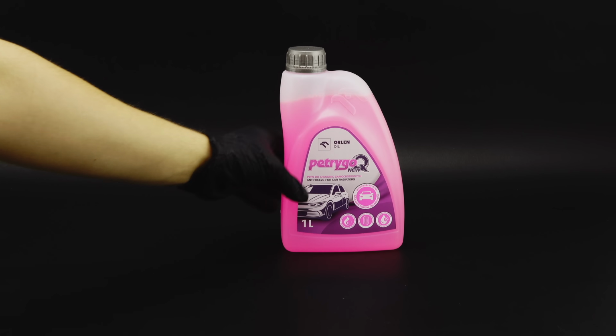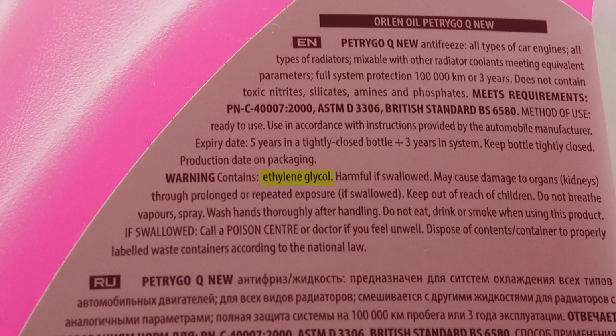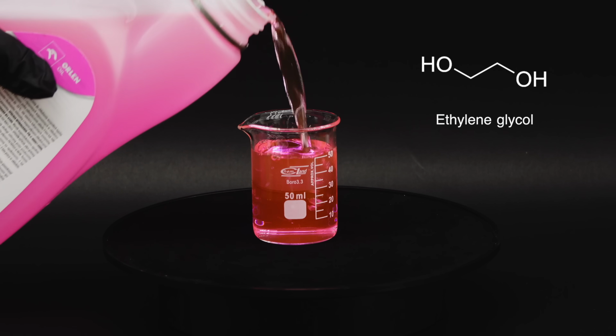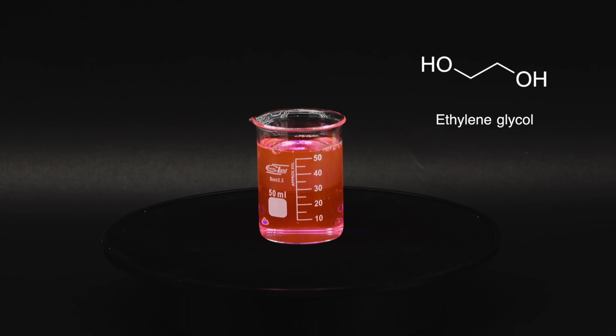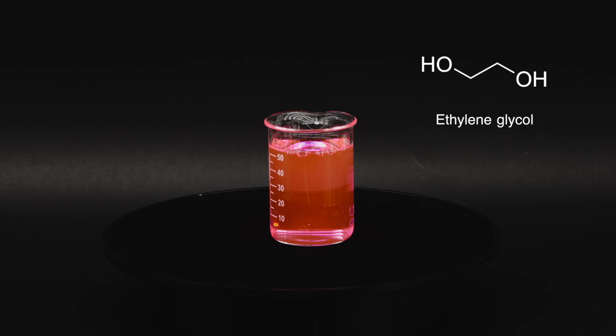Fortunately, one such thing can be found in this car antifreeze I recently picked up, and it's something called ethylene glycol. It has a boiling point of almost 200 degrees Celsius and won't interfere with the reaction, making it the perfect thing to use here.